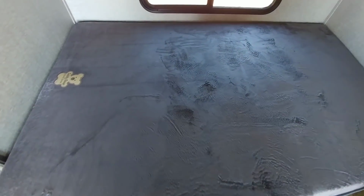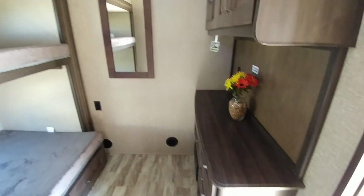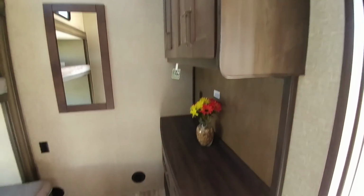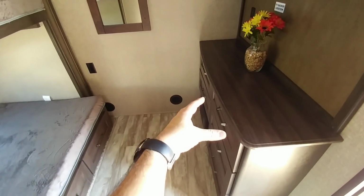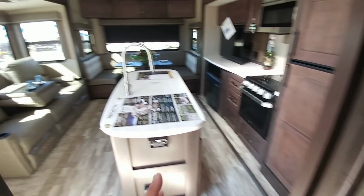I mean, it looks like it's a full-size bed, and you still have a large bunk on top, plus a ton of floor space, as well as a lot of lighting, and you have a nice desk dresser kind of area here. I do wish that they put a spot for a chair underneath, though, in case you have kids with you and they need to study, or you're using it as an office.